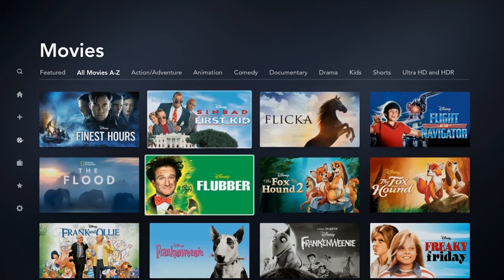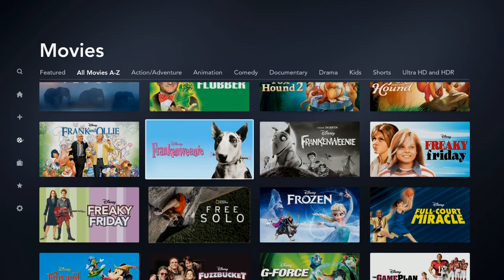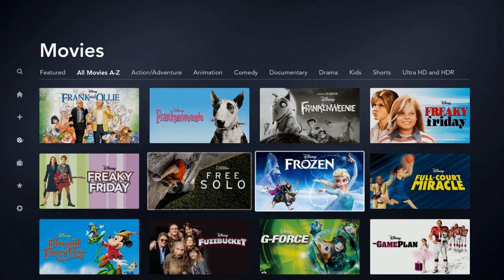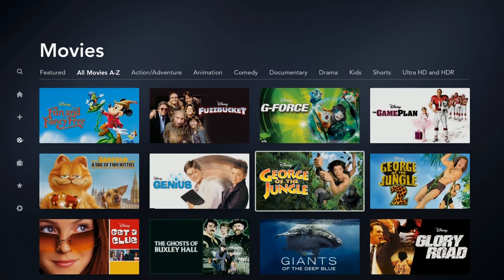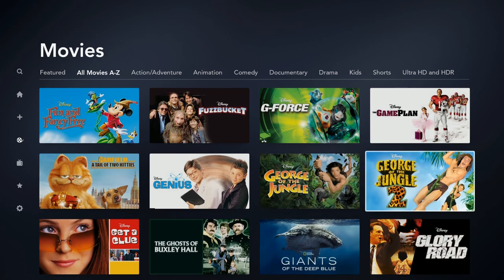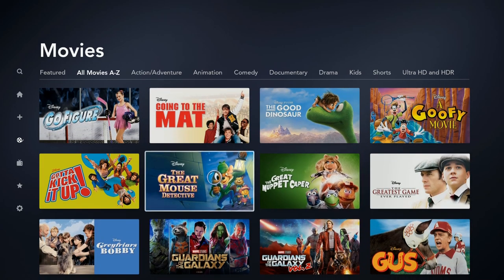Scrolling down the list a little bit more, you've got some good stuff like Flubber here with Robin Williams. Great movie. Loved that one. You've even got some of the modern classics, of course, like Frozen, G-Force. If you can go back into the throwbacks with Brendan Fraser, you got George of the Jungle here. George of the Jungle. You got the Great Mouse Detective. I love this one. This was a good one.